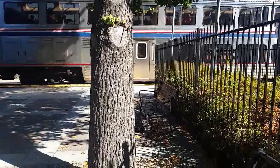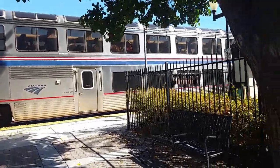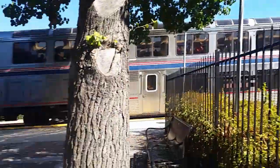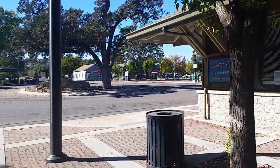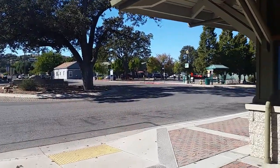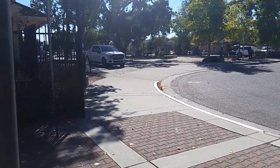Okay, folks, I have arrived in Paso Robles. There's the train. And there's not an inside waiting room here, just a platform, and then you proceed right out to where people can pick you up or where you can catch another bus. And I am going to head out shortly.